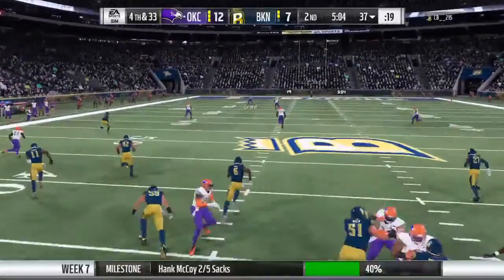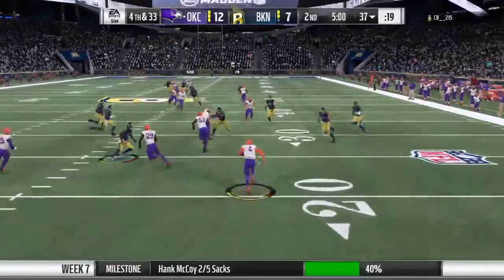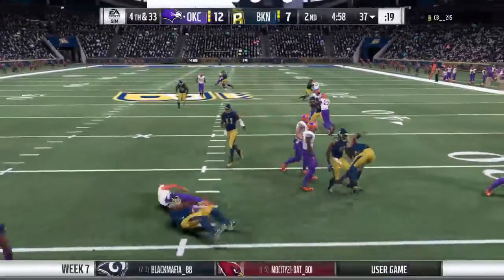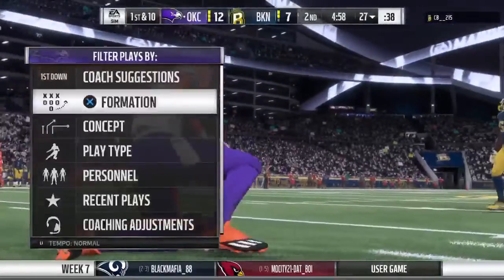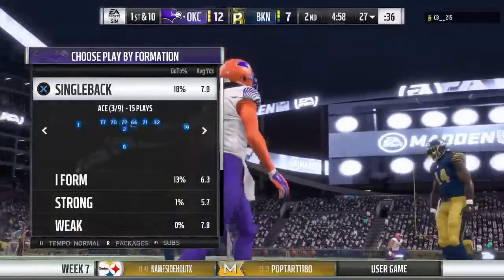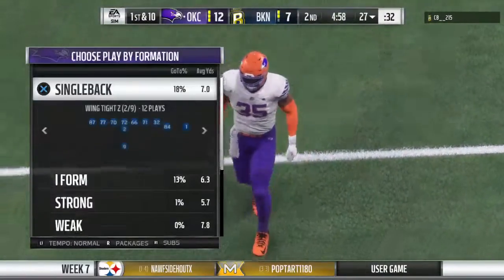He was only asked to punt once in the victory last week as he sends this one away. Taking it about the 16. Give him 11 yards that time on the return. And possession will switch hands, 1st and 10. So out now comes the offense back onto the field.